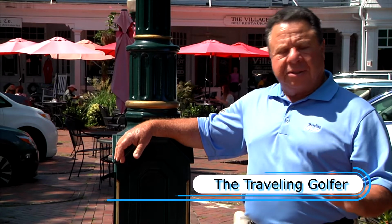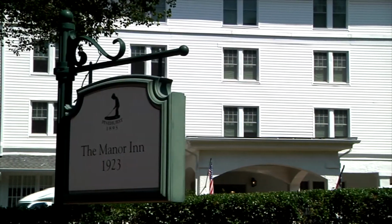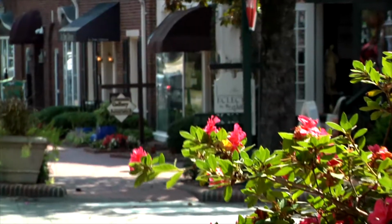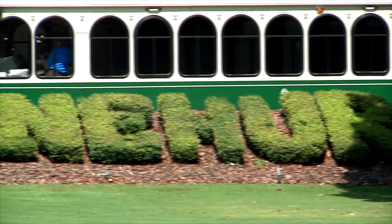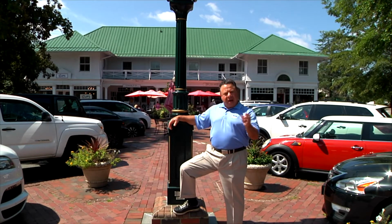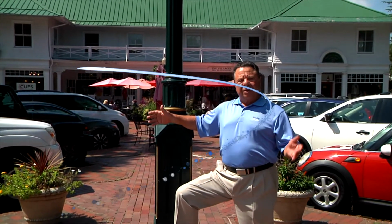The village of Pinehurst, one of the most iconic golf destinations in all of America, known for Pinehurst Resort, the many quaint inns and restaurants, and of course, the village of Pinehurst itself, where people come, congregate, relax, eat, and socialize. Many people know all about this, but we're going to tell you about the other Pinehurst on this episode of The Traveling Golfer from the Sandhills and from the village of Pinehurst.